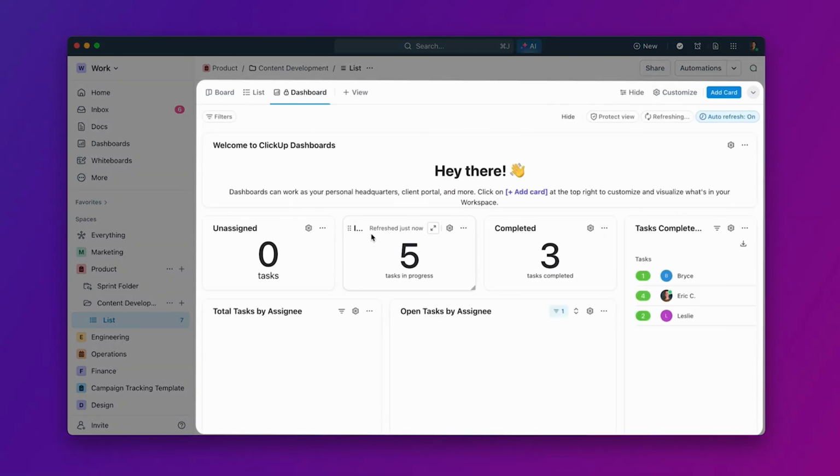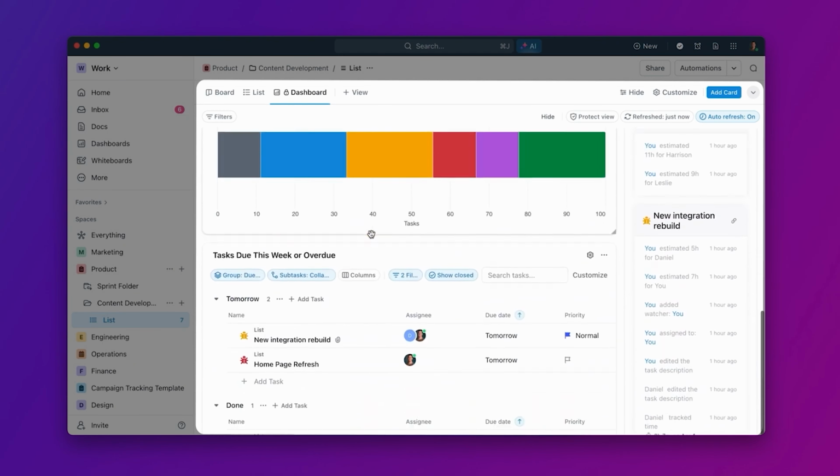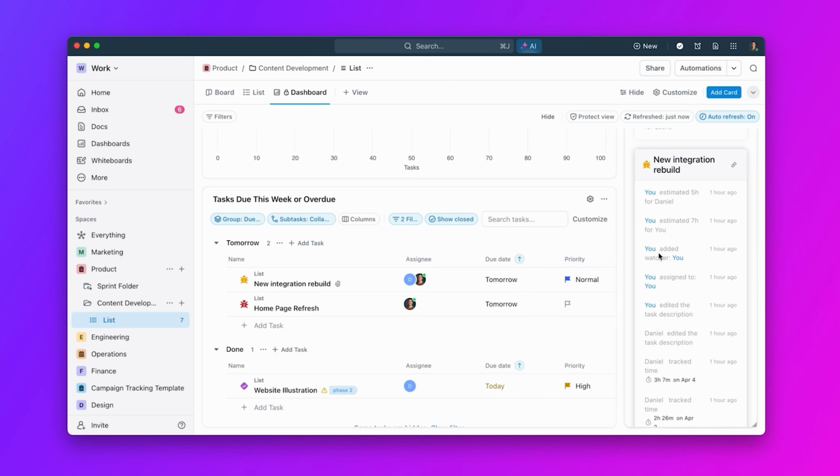In ClickUp, you can create dashboards that automatically pull in this data. For example, you could see this month's revenue right next to the number of open projects and any overdue tasks.